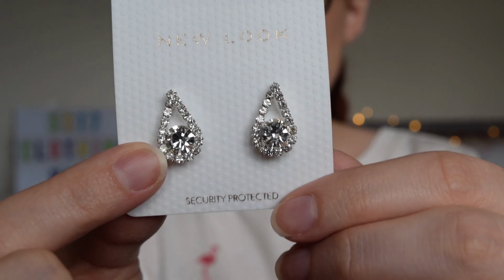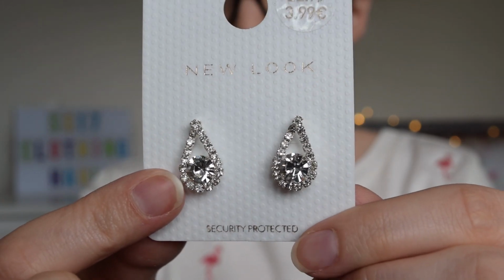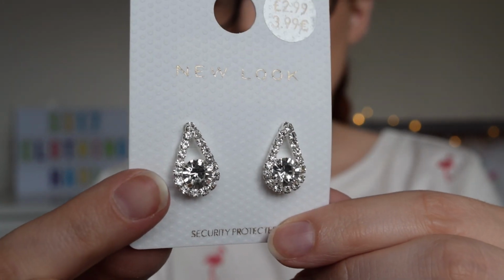So I picked up a pair of little earrings from New Look as well. They are teardrop with a big sort of gem in the middle. I'll get a close up so that you can see them properly, but I thought these would be really nice for me to wear when I'm a bridesmaid at Katrina's wedding, because the dresses we're wearing are quite high neck, so I'm probably not going to wear a necklace, but I think it would be nice to have some sort of accessory while I'm dressed up all pretty, hopefully. And these will just hang down a little bit and sparkle, and I think they'll look really pretty.